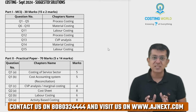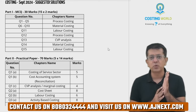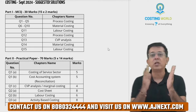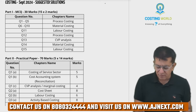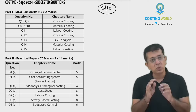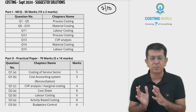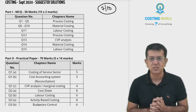Now, as far as the paper goes, first thing: sir, how tough was the paper? If I have to rate the paper from 1 to 10, 10 being the toughest, I will say that this particular paper was 7 on 10. There were around 3 questions in the middle that were not super tough, but required a good amount of brains.